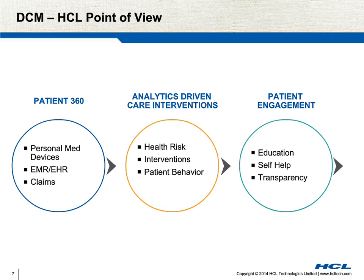And once you have done this analysis, be able to drive appropriate programs that would enhance patient engagement by helping a patient understand the condition that they have. Also provide information so that they can manage their condition in terms of being able to do the appropriate therapies, making the appropriate office visits, or going to get blood work done. And the last piece is transparency, providing information on various health system assets, so that they can make informed choices on what services they want to avail.